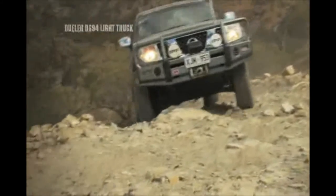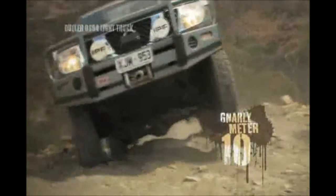Dave wasn't kidding about a 10 on the gnarly meter. The higher we went, the steeper it got.